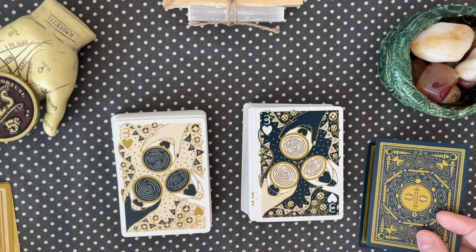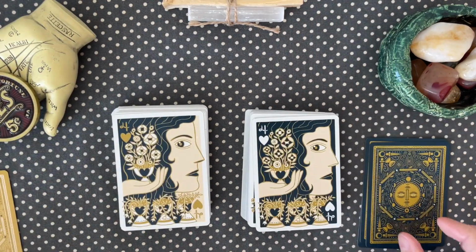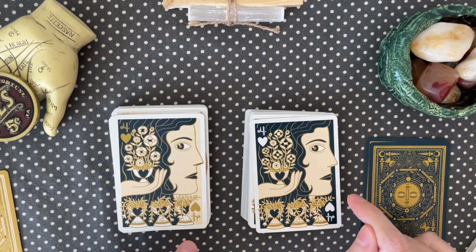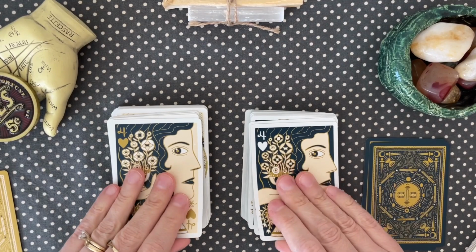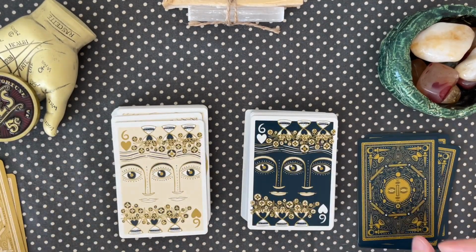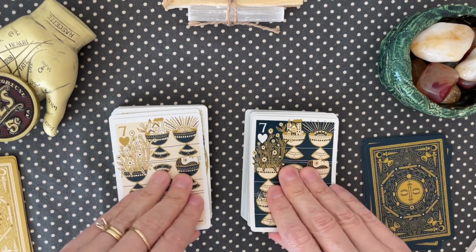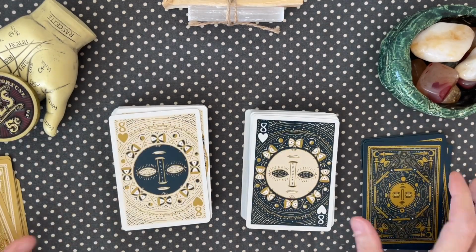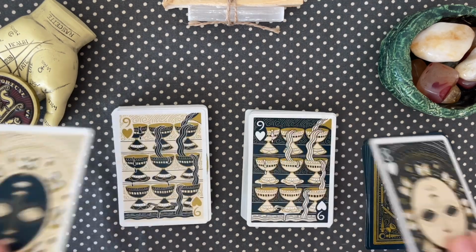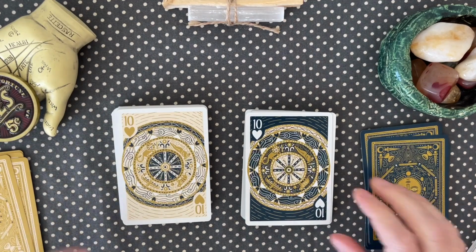Just beautiful. Now, both decks are exactly the same, as you can see. This one doesn't differ. The main difference is the background. One has a light background and the other has a dark. And the illustrations are pretty much the same as the Illuminated Tarot, with some differences, but they are very, very similar, as you can see.